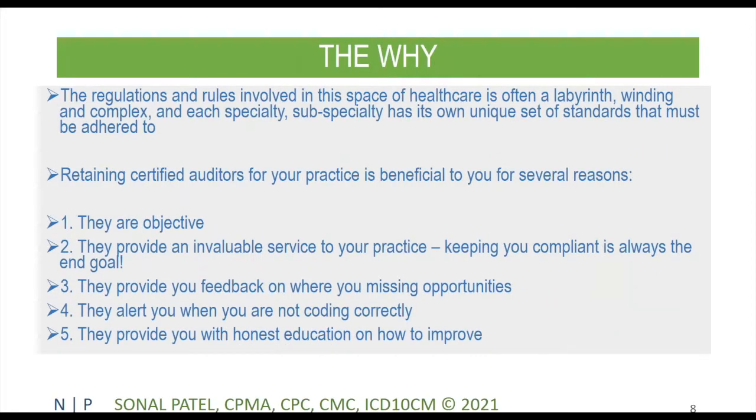The why. Now, the regulations and rules that are involved in this space of healthcare, as we all know, are a labyrinth. It's winding, it's complex, and each specialty, each subspecialty also has its own unique sets of standards that must be adhered to. So retaining certified auditors for your practice is beneficial to you for several reasons. They are truly objective. They are there to help you from an outside point of view. They're there to benefit you.